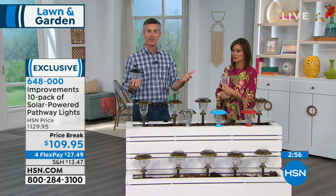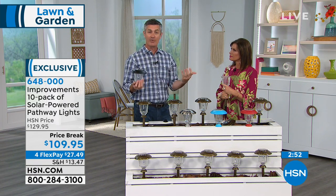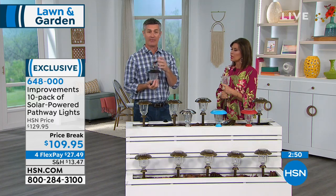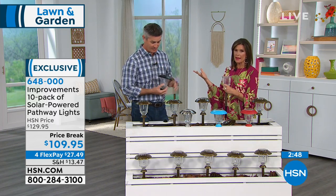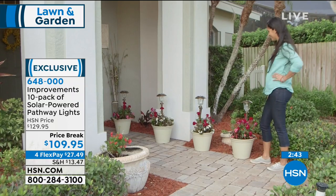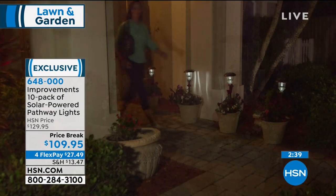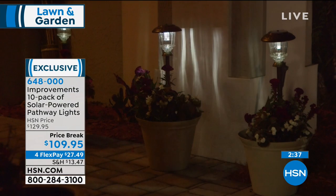You know, on your patio furniture, whatever it is, and you're looking out over your yard, think about putting the lights in the backyard so you can take advantage of how great they look every single night. Well, you have so many with 10. You could really split the difference. Put some in the front, put some in the back. And I think you're going to love having the 10 so that you can really enjoy it.